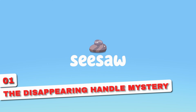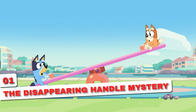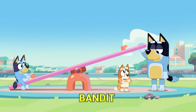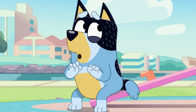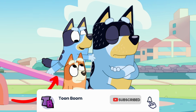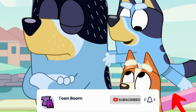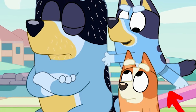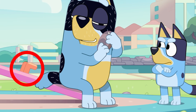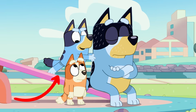In the episode Seesaw, Bluey and Bingo are playing on a seesaw that has handles on each side for safety. But when Bandit joins in to teach the kids a lesson, something strange happens. Bluey slides down the seesaw and collides with Bandit's back. The problem is, how can Bluey do this when there should be a handle in the way? Clearly, the handle should be between Bluey and Bandit at this point, yet it has mysteriously vanished.